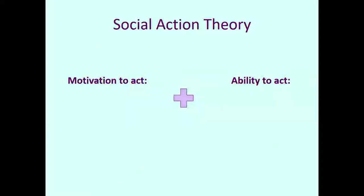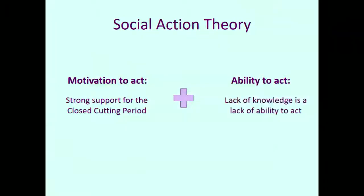We know that action is made up of two principles, the motivation to act, in addition to the ability to act. And this cohort, they have the motivation to act, they have a strong support that they feel that this policy should be in place and they don't want it to be changed. But they have a lack of knowledge which impairs their ability to act. And can we really say, without going out to every farm, that this legislation is being adhered to?